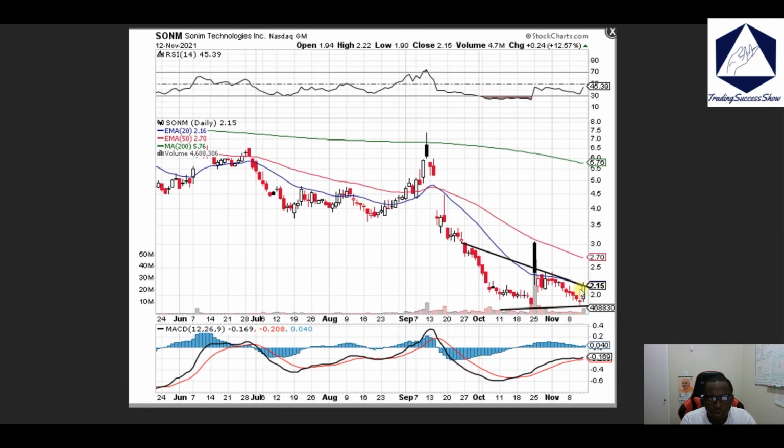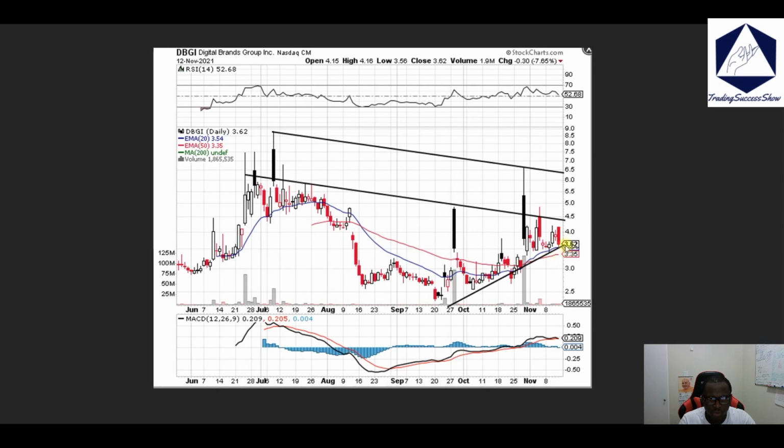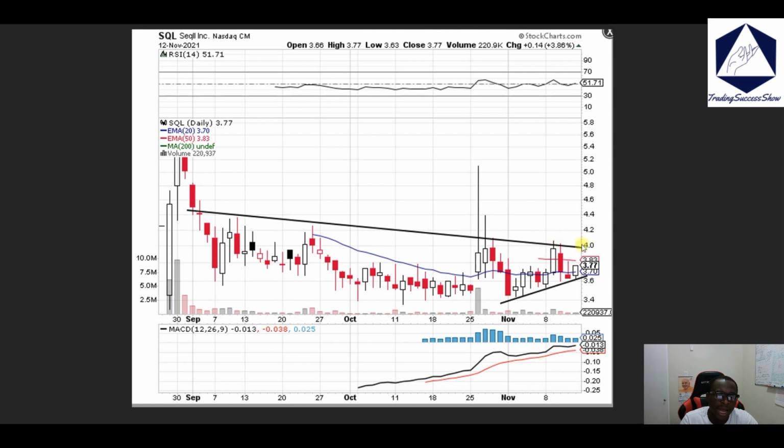SONM as well. Look for price to really break this trend. If we break this trend, I'll be looking for 250. If 250 comes, I think 270 will come easily on the name as well. So keep an eye on that. DBGI, I'll be looking for support around the 350 360 area as well. SQL, guys, this one is going to be our fantastic coil up play. Right now 360 is your support, but I'll be expecting some form of a shake of the weak hands on this name and then continue to push on it.